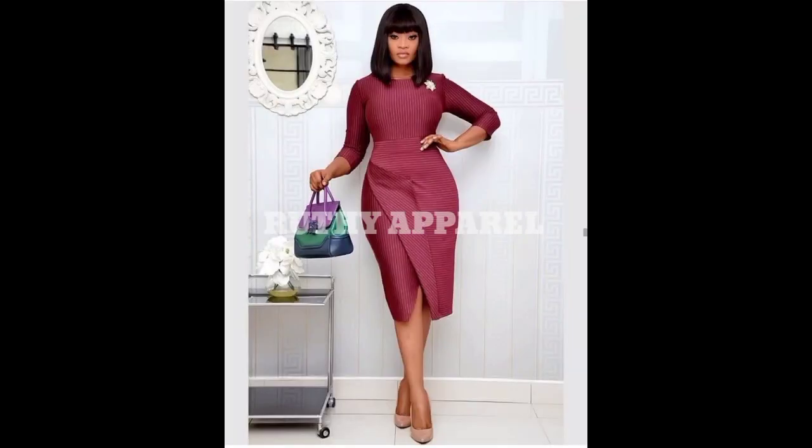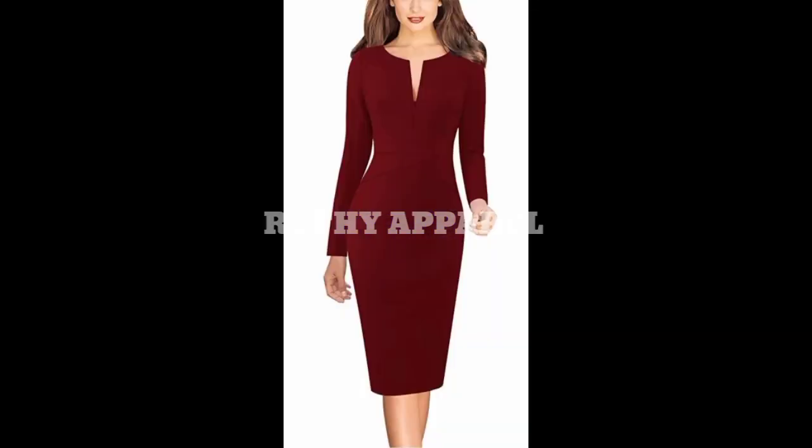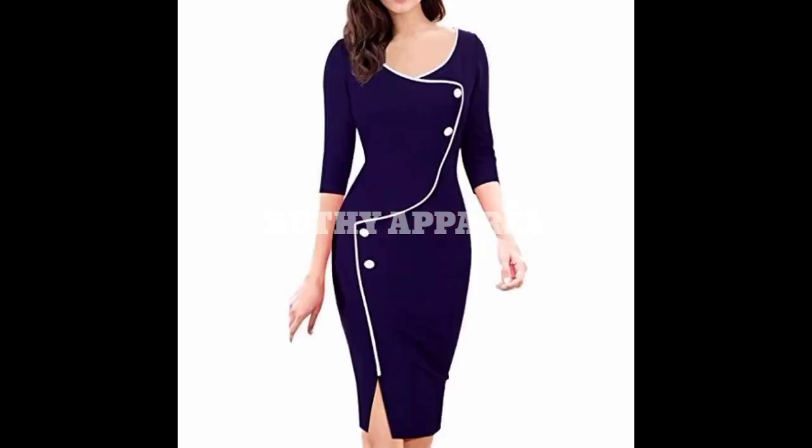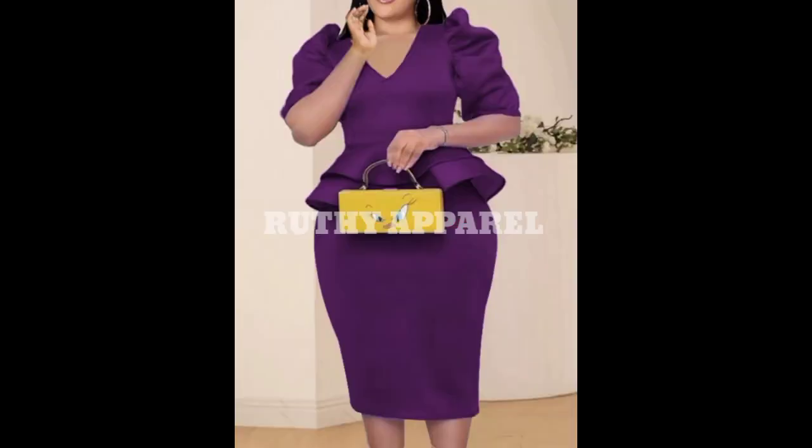Office straight dress style is about the confidence and elegance you bring to the workplace. The most stylish straight dresses are the ones that make you feel empowered and poised. Why not step into your office with grace, with style, and celebrate your individuality? These dress designs for your office are not just about fashion, they are about making a statement in your professional journey.